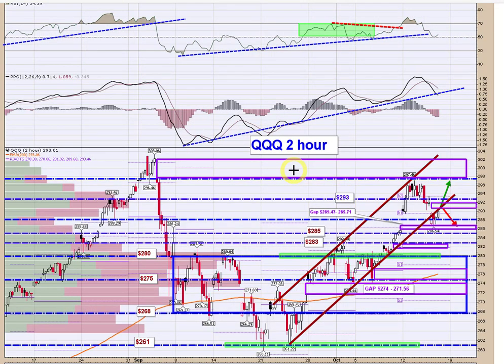QQQ, 2 hour. RSI, still bullish. PPO, still bullish. We have dropped down below this rising channel that I have. We came down. We did not completely fill this gap. You can see, there's still a sliver left. I think it's about $1 wide. Not a lot.